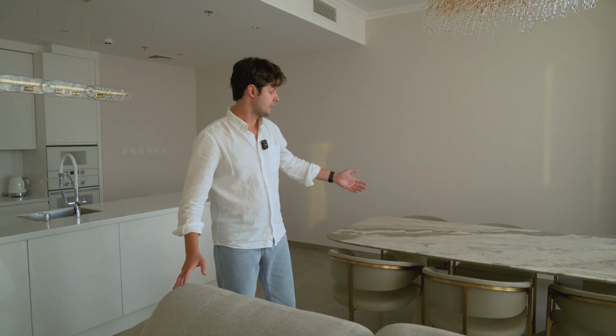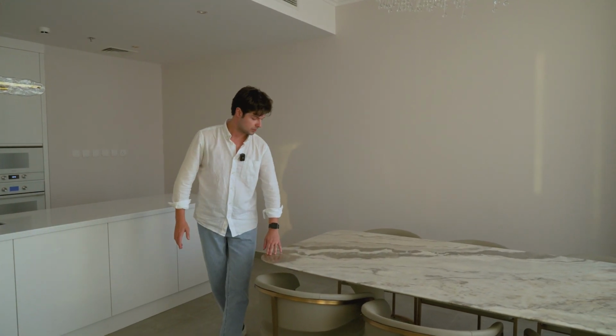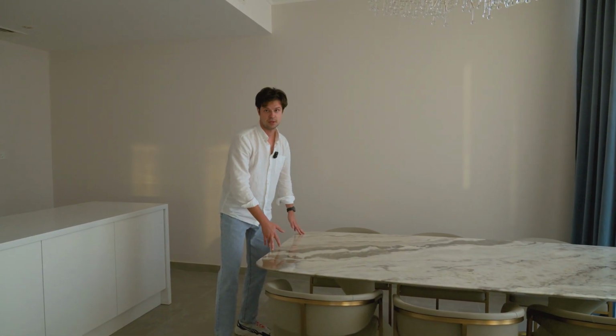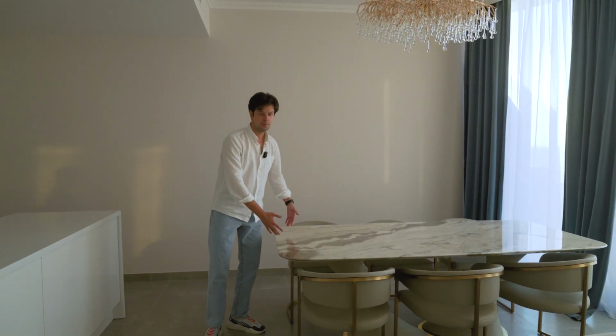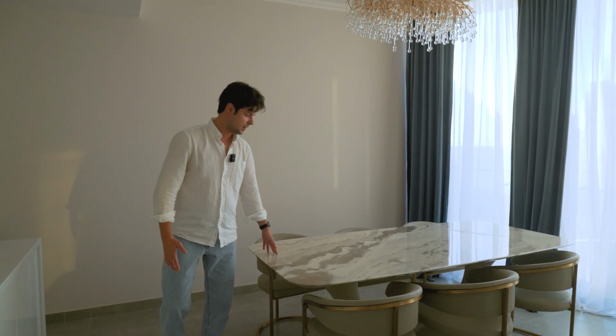So let's have a look at what we have right here. This is the beautiful dining table with a marble countertop. It allows up to, I'd say, 8 people to sit. We got 6 chairs, but you can definitely add one more here and one more here. So you'll have a big company at your table, especially during the holiday time.